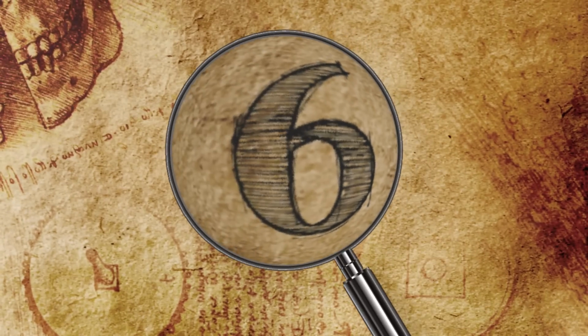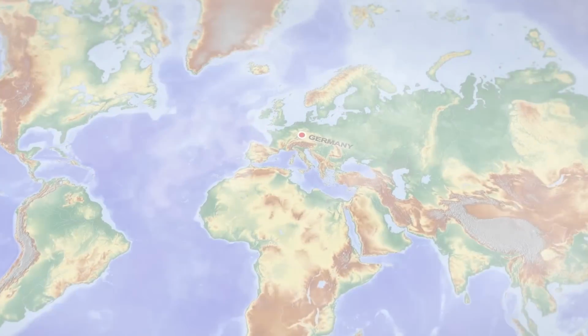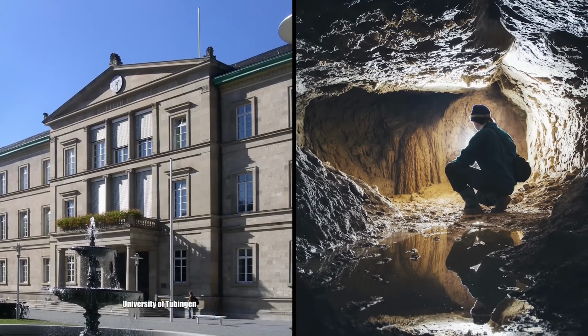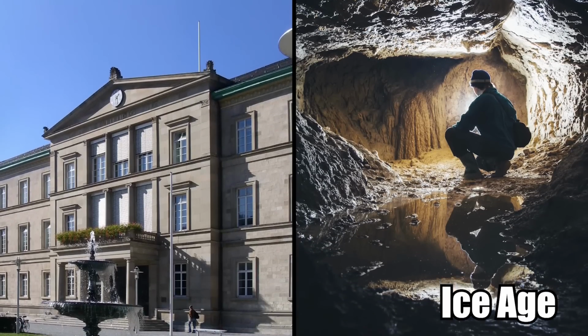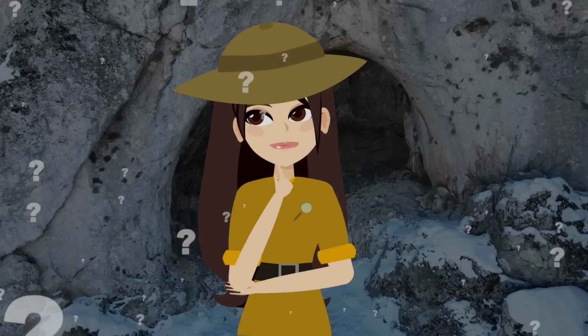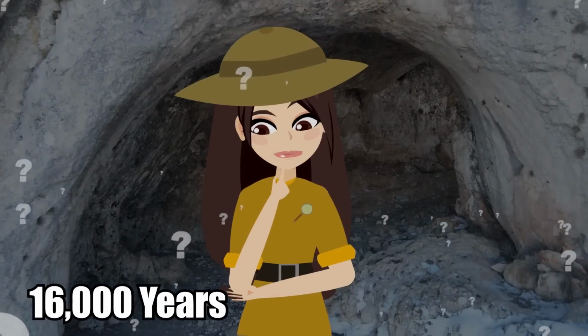Number 6. The Secret Ice Age Cave. In southern Germany, a team of scientists from the University of Tübingen discovered the entrance to a cave from the Ice Age. They already knew about the cave, but the buried entrance was a big surprise. Nobody had used it for 16,000 years.